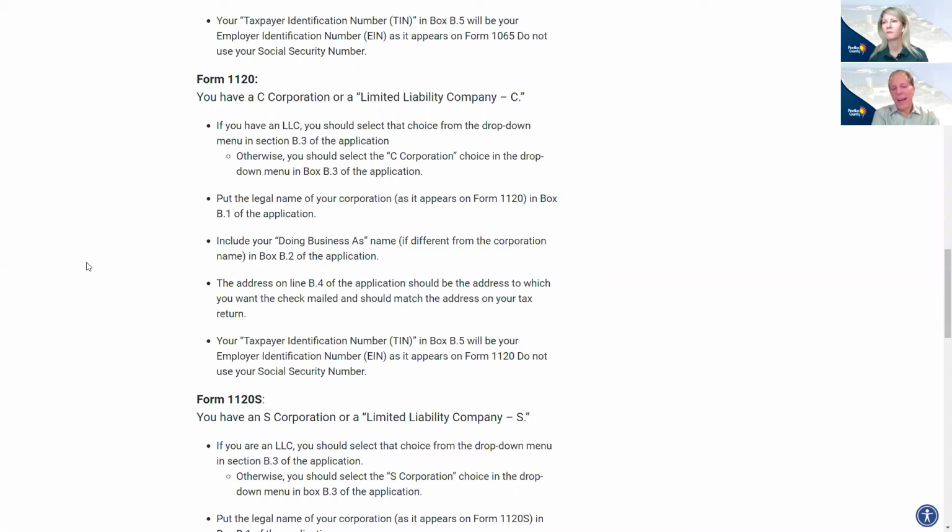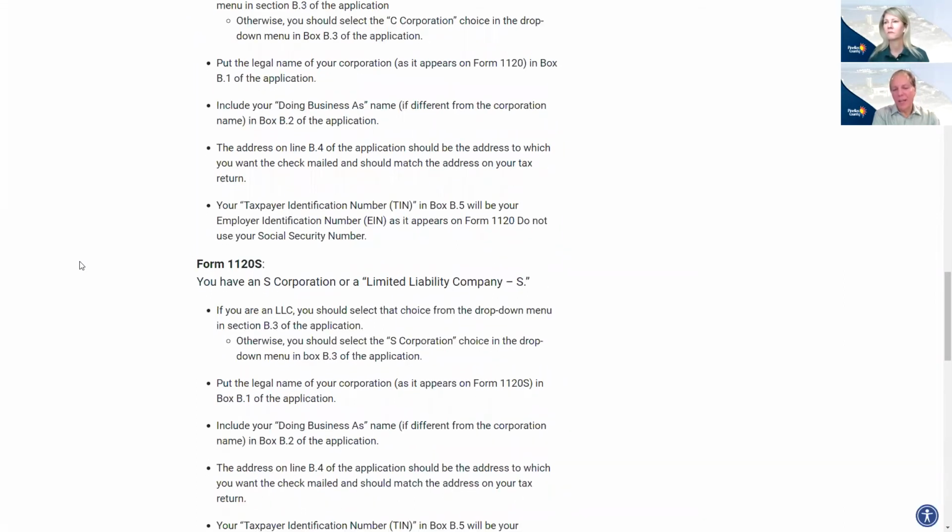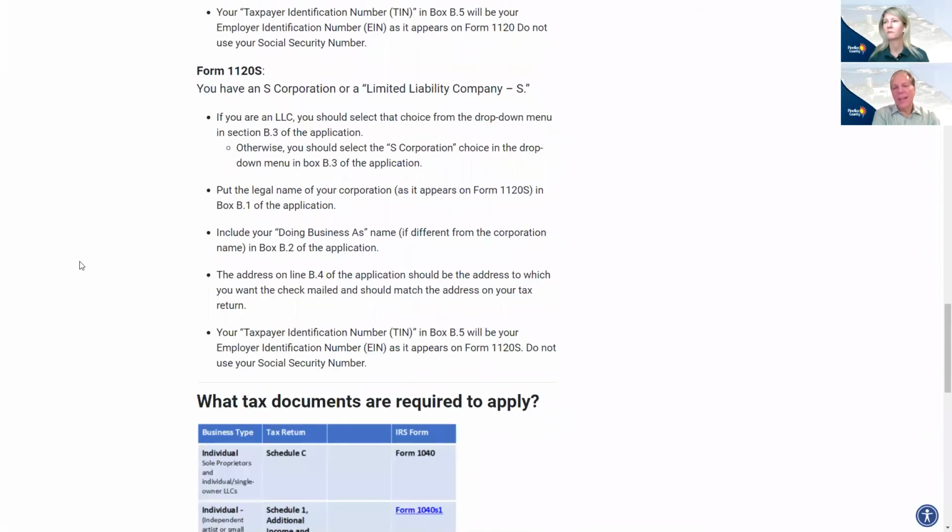B4 is, again, the address, but it has to match the address on your tax return. And then, of course, the taxpayer identification number there is also your EIN, and you do not use your Social Security number at that point. The final type of corporation is the limited liability corporation and/or an S Corp. There are two different kinds, but either way, you use the drop-down menu to choose the right type of 1120 S corporation, and you put the name from your tax return.